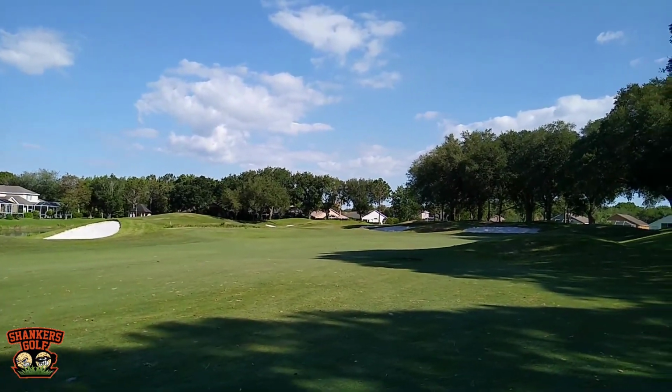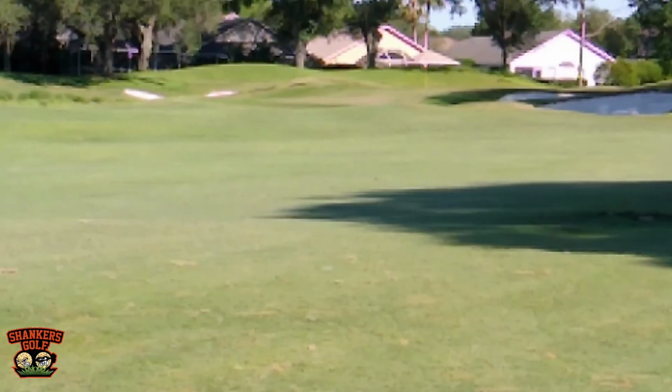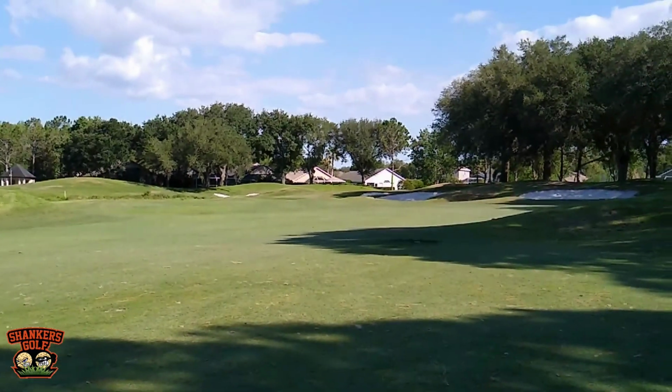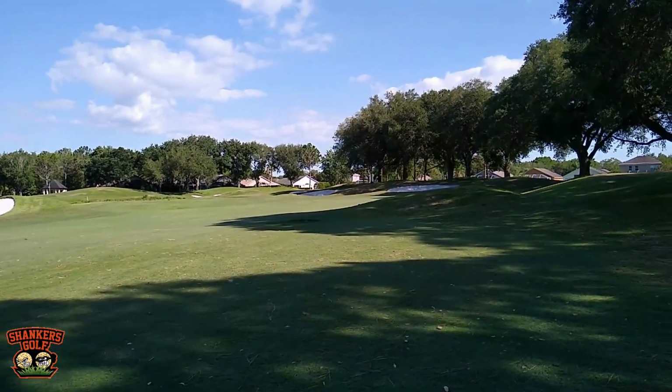This is the green right here. Oh, my ball looks so close. I don't think you can see it. Oh, this camera phone is horrible. It's right next to it. It looks so close. Watch, when I get up there, it's gonna be 30 feet short. Oh, that looks really close.